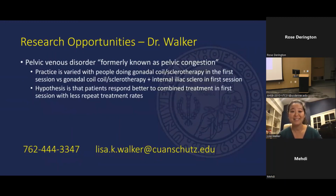My last one is for pelvic venous disorder, commonly known as pelvic congestion. You'll read in the books that treatment varies. People will do bilateral gonadal embolization and then maybe an internal iliac vein sclerotherapy if they have persistence. Or some people will just do left gonadal vein embolization and see. I've been doing bilateral gonadal vein embolization with coils and sclerotherapy, and also internal iliac vein sclerotherapy in the first session. I haven't had a patient come back without resolution of their symptoms.